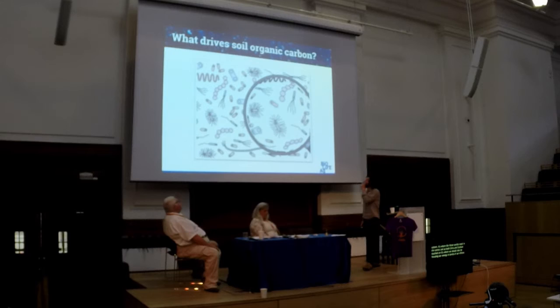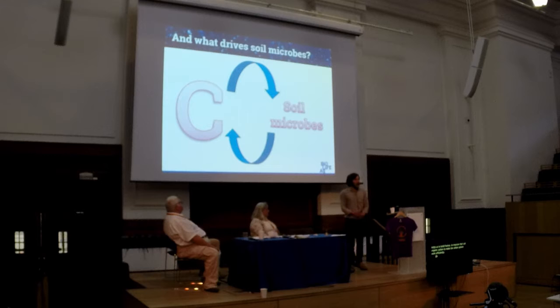So, what drives that organic carbon? How do we build humus in the soil? It is those microbes in the soil. It is the life in the soil, and that's what we're going to jump in and discuss now. They are the key ingredient that helps us to build humus, to improve that soil organic carbon, to make the whole system work efficiently.